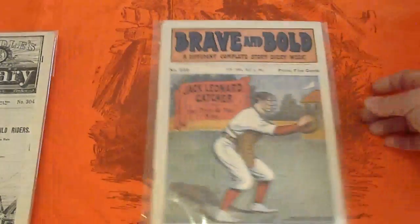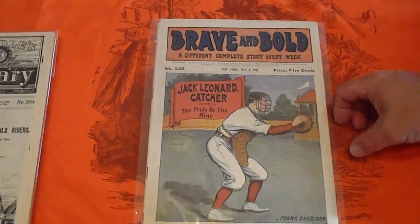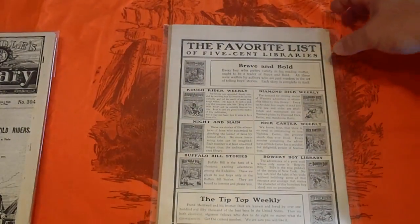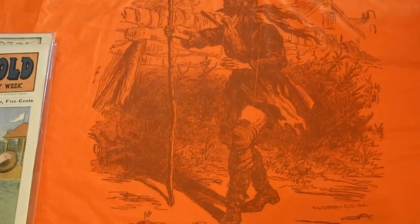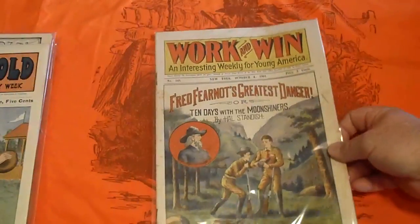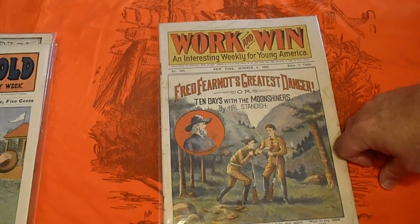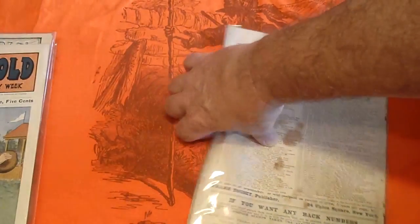Oh, one of my favorite Brave and Bold, baseball collectors, 228. Just sold the, there was a picture one, 230 I think. Just was sold on the baseball suit. Work and Win. I have a large collection of Work and Win, but I don't list too many on there. Number 148, Moonshiners. Age spotting in the back.